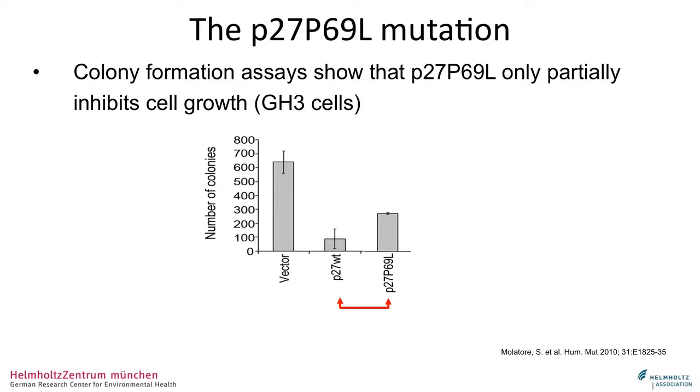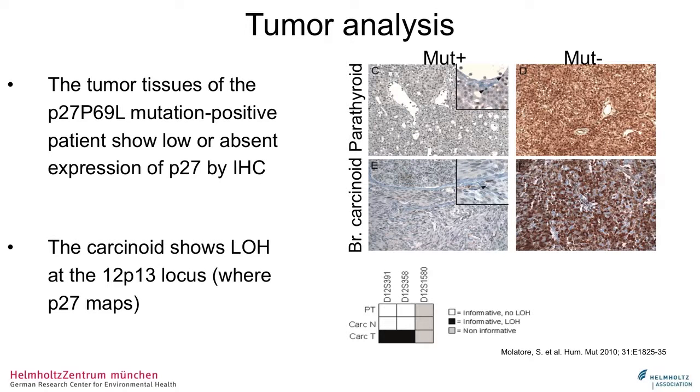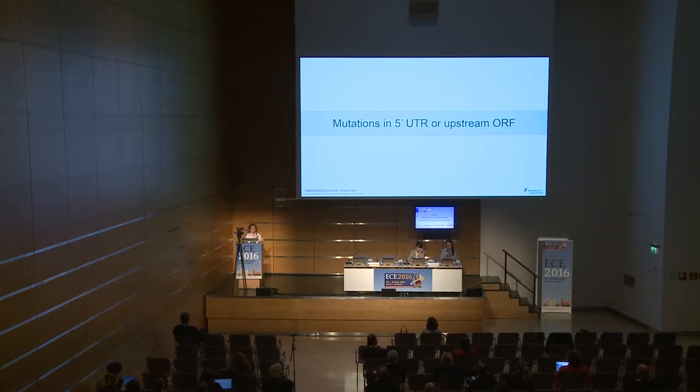And for the colony formation assay, the results were maybe not exactly as we would have expected, but it definitely is less potent than P27 in inhibiting cell growth. We had the fortune to be able to study some of the tissues of the patient, the parathyroid adenoma and the bronchial carcinoids, and we saw no expression of P27 as opposed to other control tissues from patients with no mutations. And the bronchial carcinoid showed LOH at the P27 locus. So this was another example where P27 is lost at the protein level in the tissue, so it behaves as a tumor suppressor gene, as one might expect.